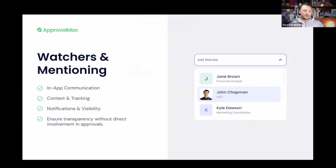Rather than you sending emails or asking someone via Slack or Teams to take a look at the request, and you need to send a link to them or things like that, it becomes quite a tedious process.